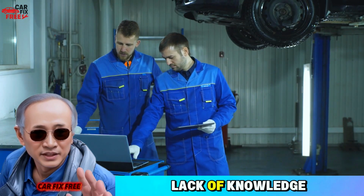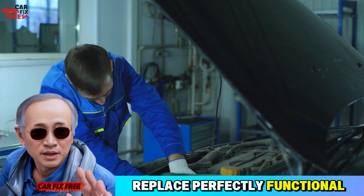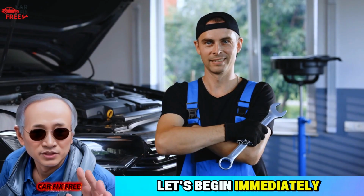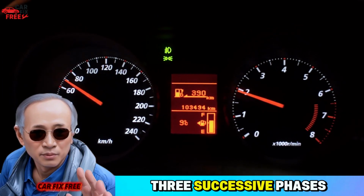Workshops exploit this lack of knowledge to bill for complex interventions. They often replace perfectly functional parts due to a lack of precise diagnostics. Ready to become your own automotive expert? Let's begin immediately. First technique, perform a complete startup cycle in 3 successive phases.